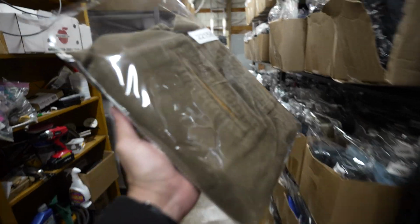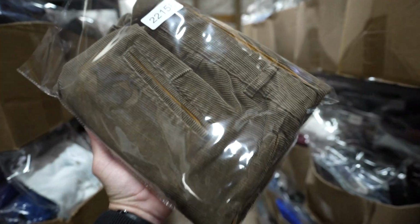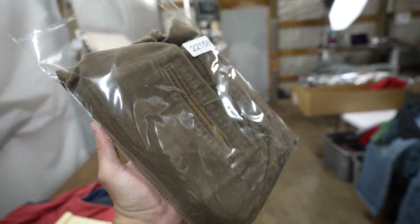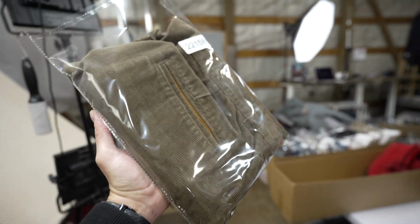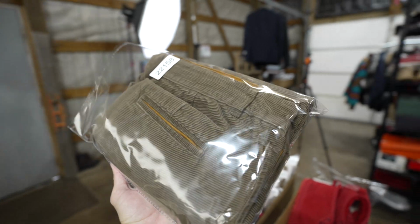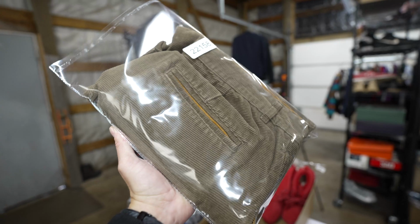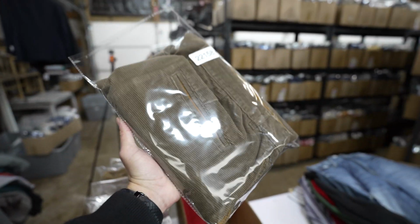Here's a brand that's kind of gone downhill recently over the last year, and the brand is Buffalo brand. These are some men's corduroy pants. They didn't take long to sell at all, probably within about a month, and they sold for $18 plus shipping. I stopped picking up women's brand stuff, and they have to be priced right if I'm picking up men's, but I used to be able to probably get 20 plus, 25 plus for these, but I'm just happy to move them along for $18.